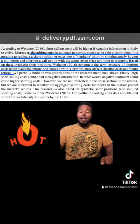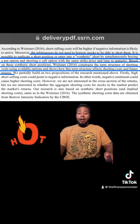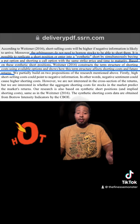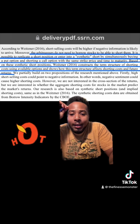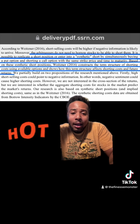Another thing to keep in mind is synthetic shorting and/or creating phantom shares. And that's not only done by the brokerage firm continuing to print them out for these shorts to be able to use. Another way that these shorts do synthetic shorting is by the options market. The arbitrageurs do not need to borrow stocks to be able to short them. It is possible to replicate a short position or enter into a synthetic short by simultaneously buying a put option and shorting a call option with the same strike price and time of maturity.